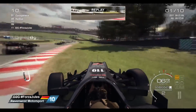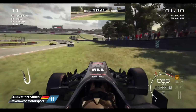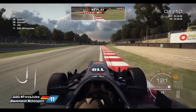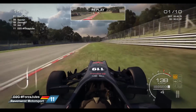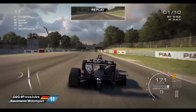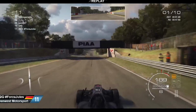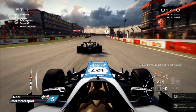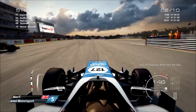This is a little bit further back. We missed all of this action going on in the back. D2G, again, he was starting from the back of the grid, so of course he's doing his best to try and make up some time. It does look like he's got some pretty heavy damage, though, as he zooms out. Actually, yeah, we can see he is actually missing an entire wheel off of his car, so certainly he's not going to be in contention for the lead.